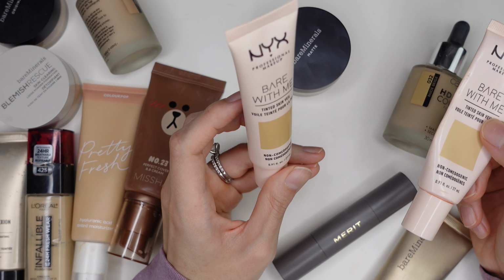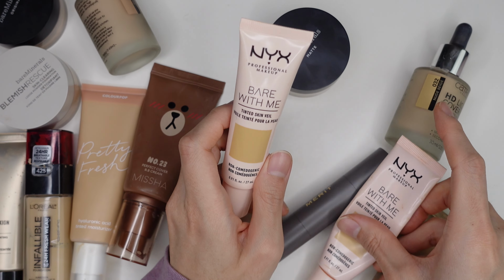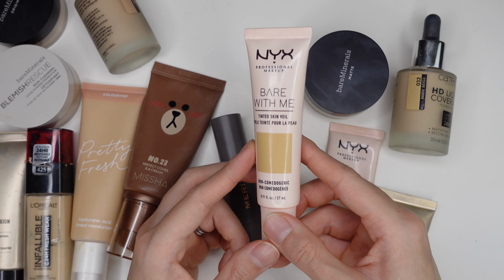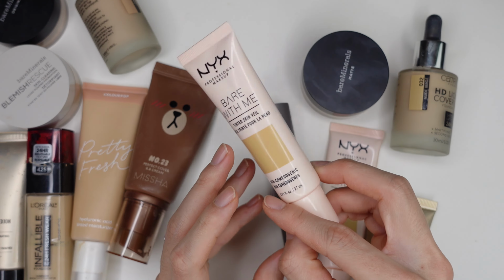So yeah, I'm going to declutter this beige camo one. It's a little too dark. Oh, you know what? I just remembered I actually gave this to my sister and she wasn't using it, so I stole it and took it back. Oops, sorry. Okay, maybe I'll give this back to my sister. We'll see.